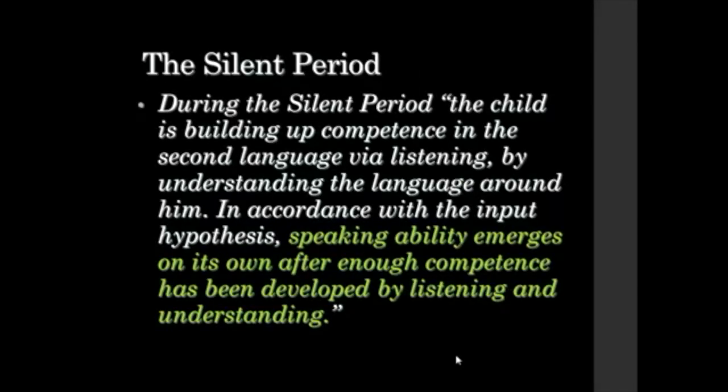There is this thing that's real called the silent period. This is where the child, and the adult learner can be too, but any learner of a language, is trying to build a competence, and they're trying to understand what's happening around them. And speaking emerges on its own after enough competence has been developed through listening and understanding. If you think about it, the average child needs about 2 years of listening to input before he or she can speak in simple sentences.